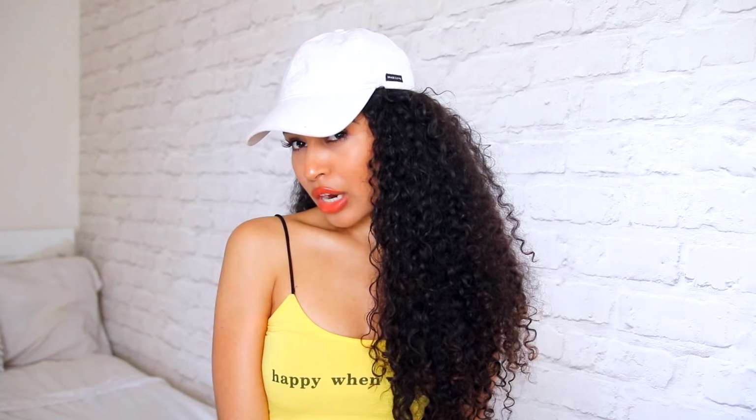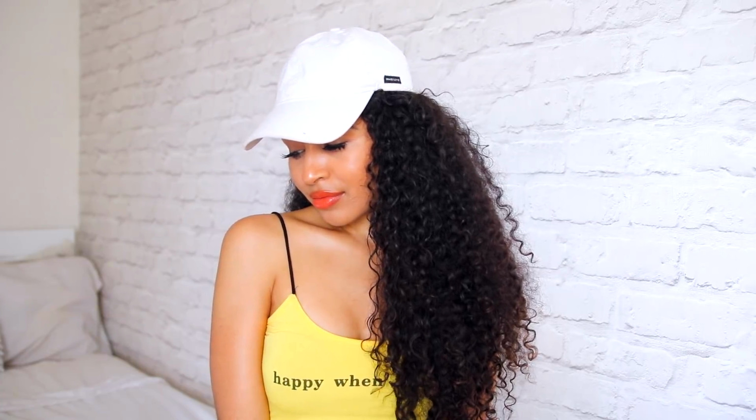I'll link it down below so that it doesn't ruffle up your hair, it doesn't break your hair, it doesn't damage your hair or anything like that. It's just like pure protection for your hair whilst also delivering a cute summer style. You have to get the right kind of baseball hat for your hair, especially if you do have that curly hair that's prone to tangling.